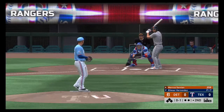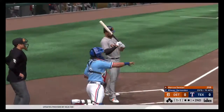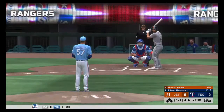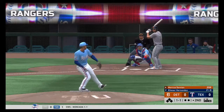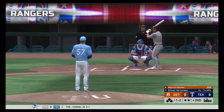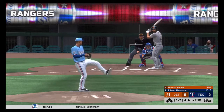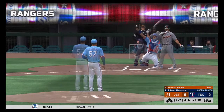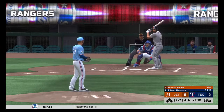Ready with the 0-1 pitch. A ball, 1 strike. A ball and 2 strikes now. Fastball just missed above the zone. The 2-2.